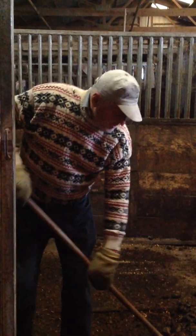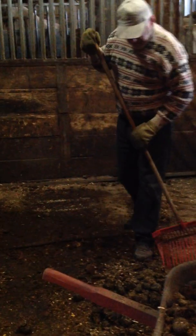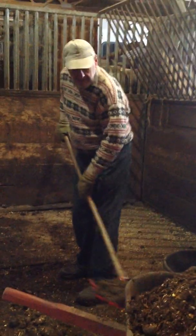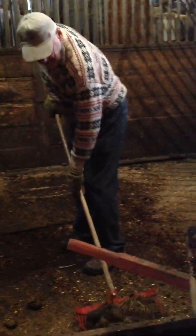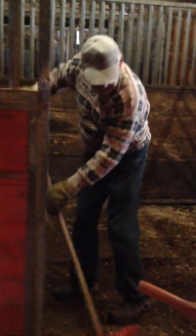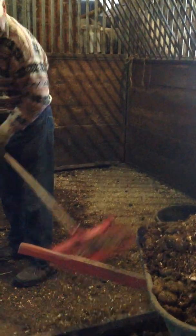Can you hear Grandpa pitching manure, boys? A job that's never done. Then after I get this done, then we're gonna feed corn. Now Grandpa's gonna wheel the poop out to the pile, and then when it warms up next spring, then I've gotta load it up in the manure spreader.